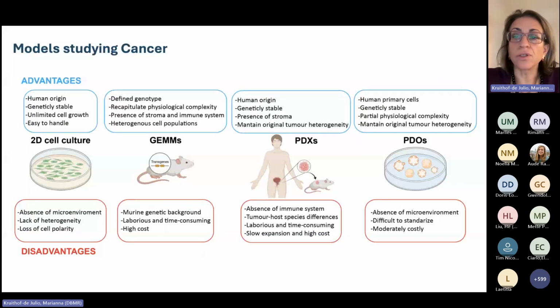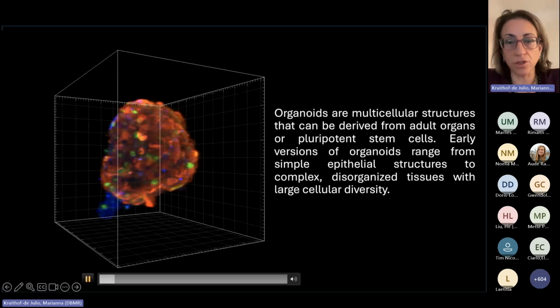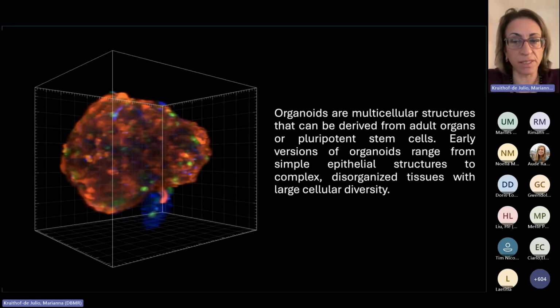The next step, of course, was to really move away from the animal models. And one of the things that has been a hype in the last maybe 10, 15 years is the generation of organoids. Now, be it as it may, we can debate the word organoids and what we mean by it. But for the purpose of this study here, I would like to define an organoid as a multicellular structure that can be derived from adult organism, that can be derived from pluripotent stem cells.